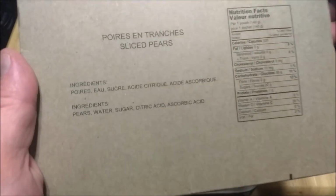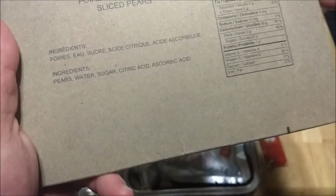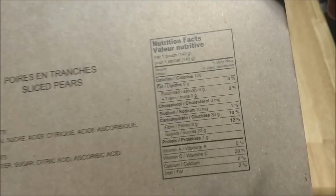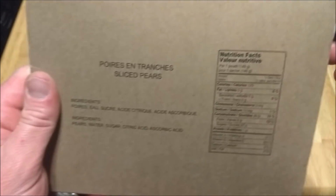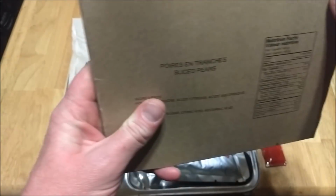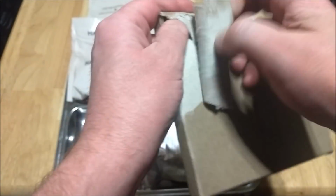We got our sliced pears. Pears, water, sugar, citric acid. There you go. 120 calories. Ugh, it's not working. There we are, guys. Let's get in there.